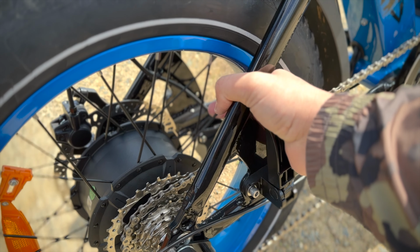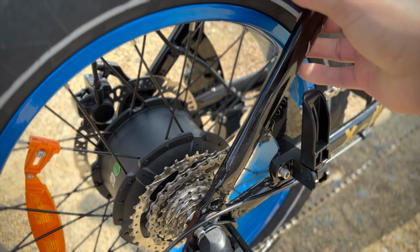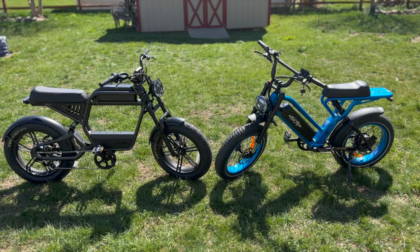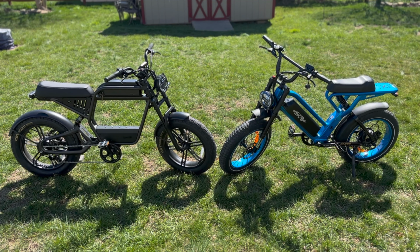So that's something to note. Not all of my Ariel Rider rides have actually been this way. I'm just now noticing it on the ride, and I'm noticing it when I'm riding and noticing the creaking. So something to kind of think about. Now those are all the key features about these two bikes. Let's get on the trail and see how these bikes perform up against each other.